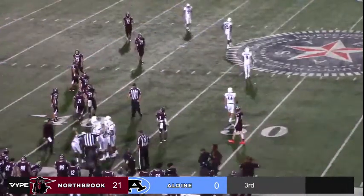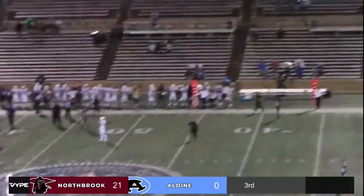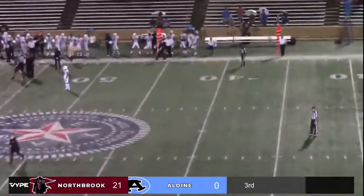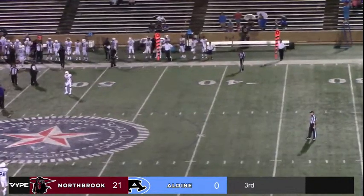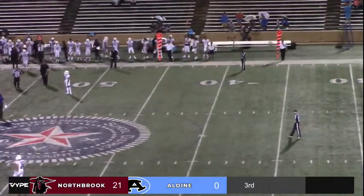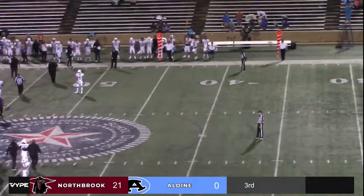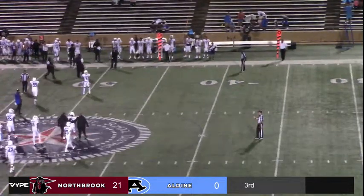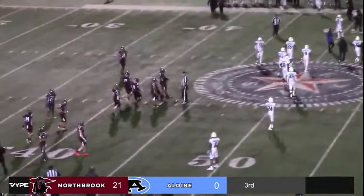As there's a Mustang player down. Long for the Raiders. Injury on the field. And he's able to pop back up with his own power there. That's Christian Batista. This turf is a little slippery, as it was a downpour of rain. We had like an hour and 15-minute weather delay.